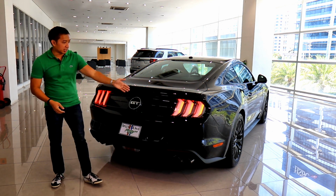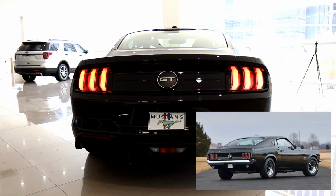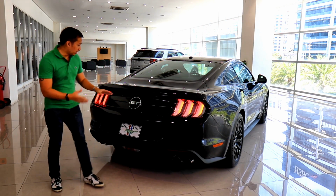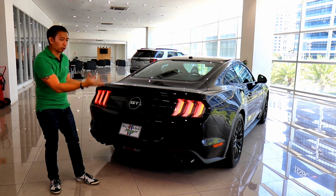Now, the rear of the 6th generation Mustang gets some throwback cues that tie it together to its ancestors. The 3-bar taillight design we have here is an homage to the 1969 Ford Mustang. The lights are LED though, so at least the tech is still modern. Now, I love how these are white taillights on this black body. It just gives it a little bit more pop to it.